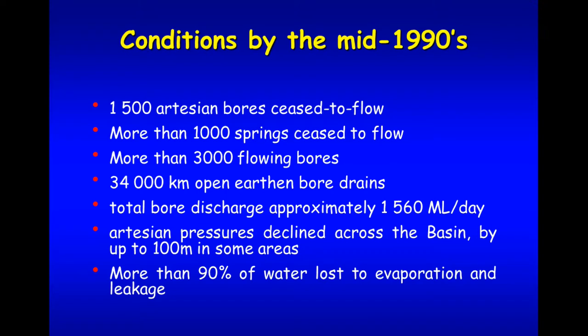No more than 1,000 springs had ceased to flow, and there were about 3,000 flowing bores that were uncapped, that's what I'm trying to say. There were about 3,000 flowing bores just flowing water on the ground, coming up with no headworks on them at all, and no way to shut them in. The total discharge was about 1,600 megaliters, or 1,600 Olympic swimming pools, a day flowing onto the ground around the basin.